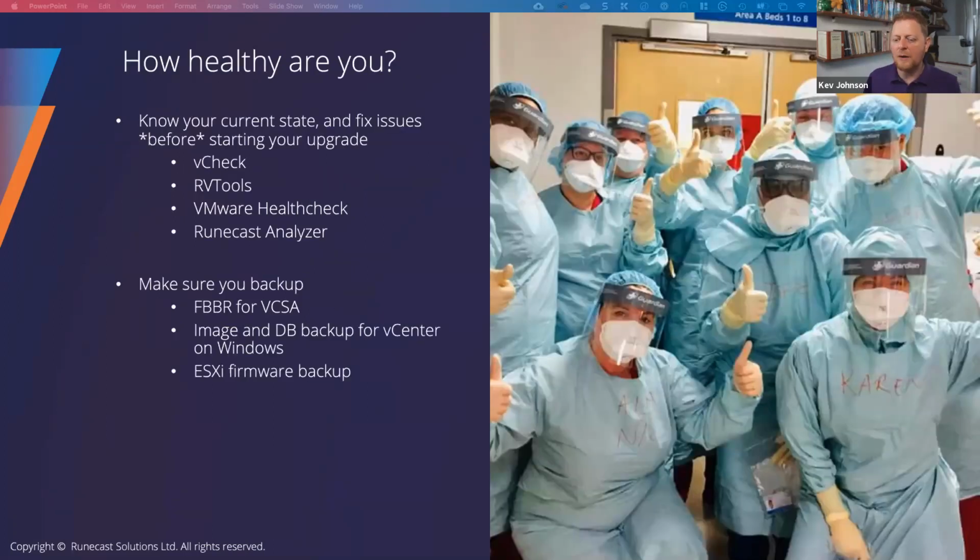So I mentioned earlier about how important it is to make sure that your environment is healthy, and in these times of COVID, everyone should be really thinking about health. But please make sure you know what your current state is. Make sure that you've fixed any issues in your environment before you start your upgrade, because as I mentioned earlier, once you've done the upgrade, any problems that exist in your environment, some may have existed before, some may have been introduced by the upgrade, some may have been introduced post-upgrade. Trying to unpick those things and fix those after the event, you're not going to be able to do that.